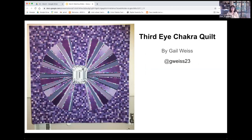Okay, is Gail available? I, again, didn't see Gail in the participant list. Oh, I really wanted to hear her talk about this. She gave me some information. So okay. This says, it was made as part of her Chakra quilt series. This is number 6 of 7.